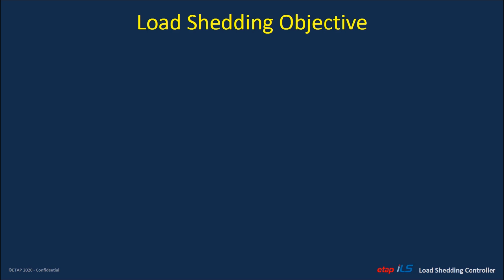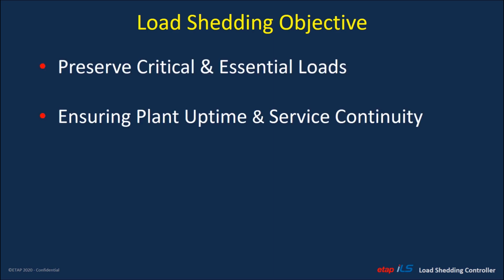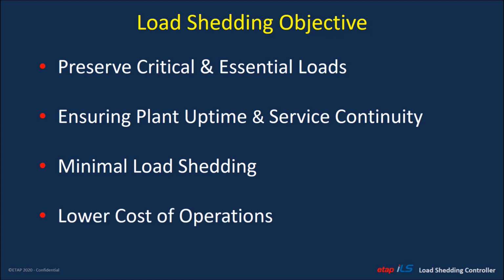The objective of load shedding is to preserve critical process by saving essential loads and protect against production loss, maintain service continuity, system uptime, and process survivability, while minimizing the number of loads to be shed due to a disturbance in order to reduce and/or eliminate process interruptions, all with an overall objective to lower the cost of operations.